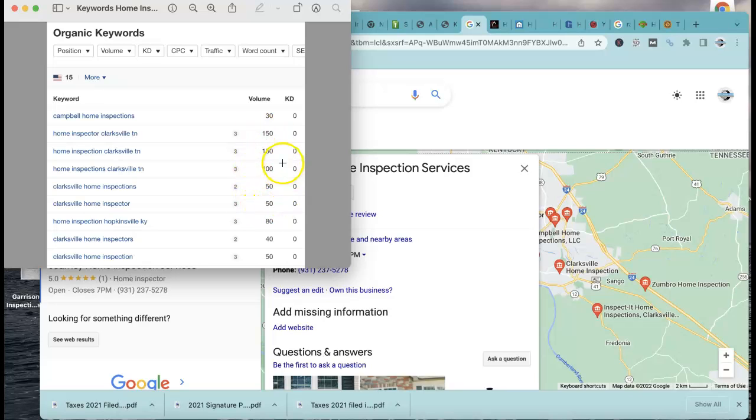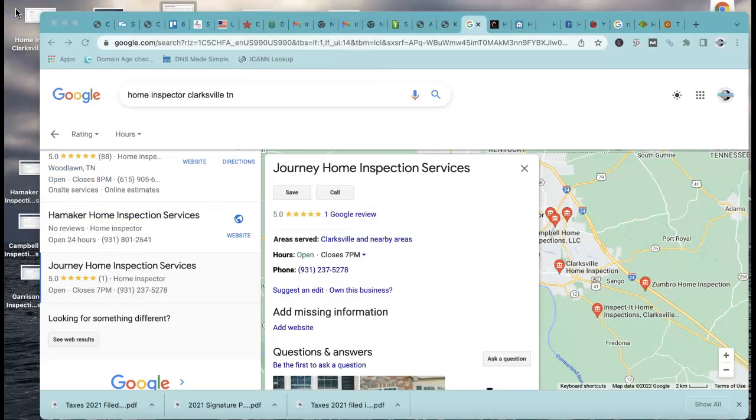So as you can see, there's actually hundreds of searches every month in your area for home inspection. And so we definitely want to take advantage of that as much as we can. And this KD means keyword difficulty. The fact that it's sitting at 0 means it won't be very difficult to plug those keywords into your website when you get it built, and rank very quickly to the top of the maps and the organic results. And so keywords and content is the first thing that we look at.